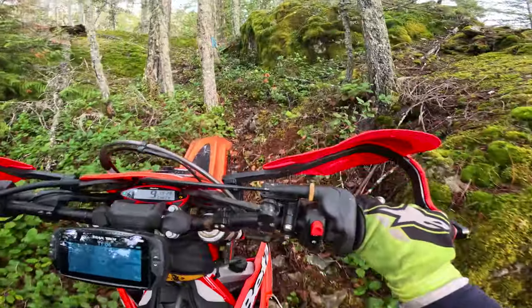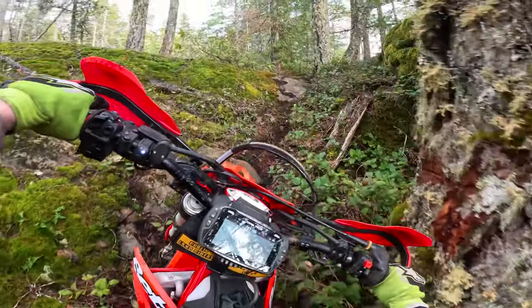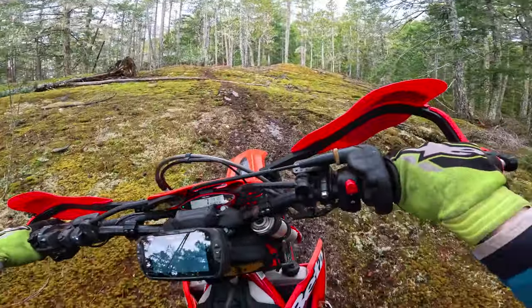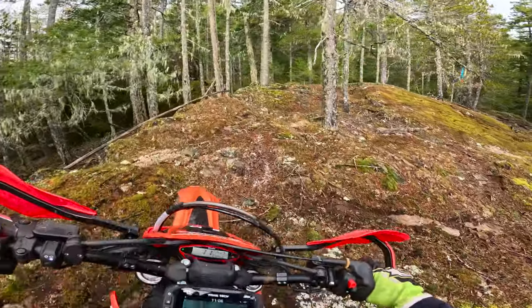These goaty, sort of tight and twisty, narrow, winding trails, this really seems to be the perfect kind of enduro trail for the Beta cross trainer. It just really seems to excel at this type of slower, more technical type of riding. Just really seems to shine here compared to any other bikes I'm seeing.